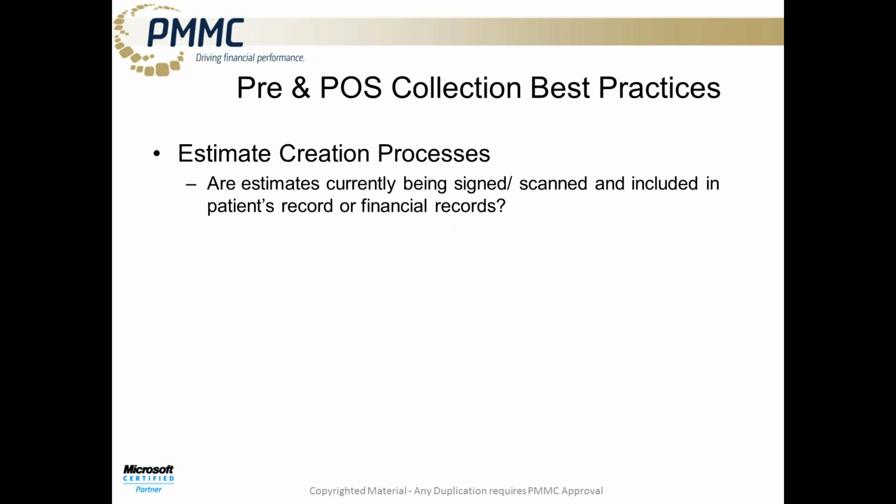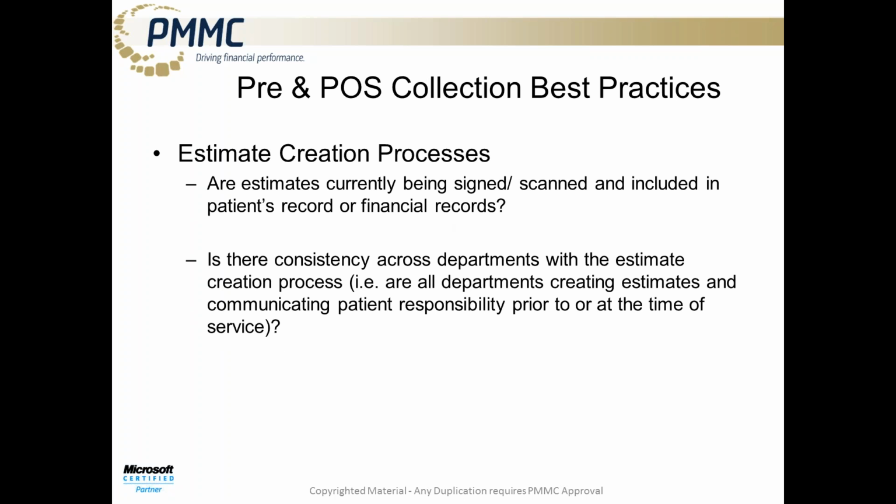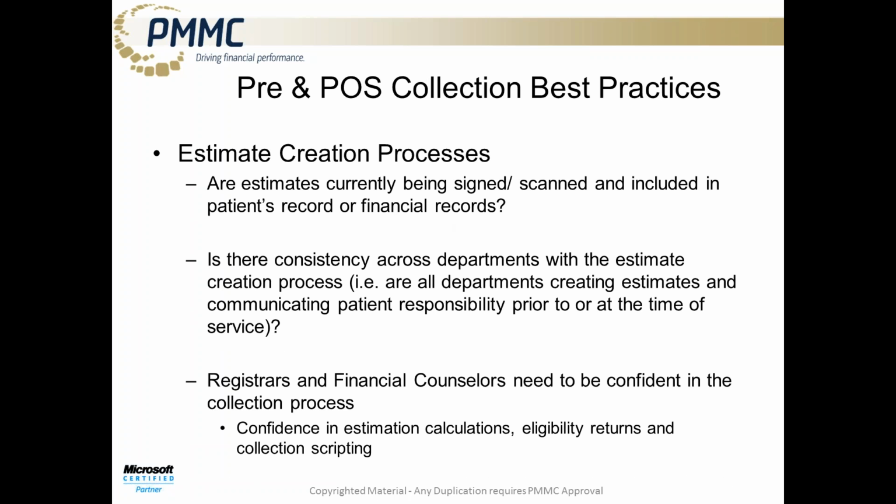Now, moving on to the estimate creation process. We're going to talk a little bit about best practices here. Before we do that, though, I do want to do our first poll question.